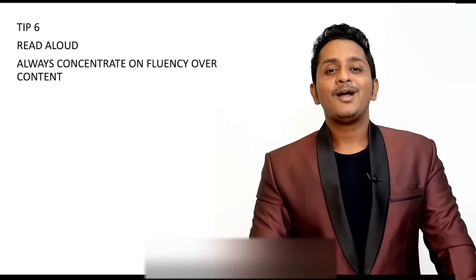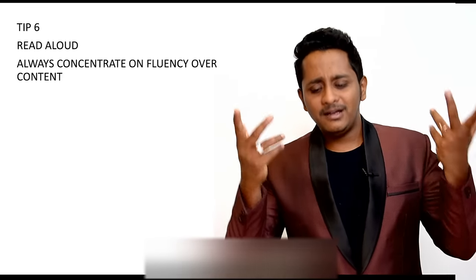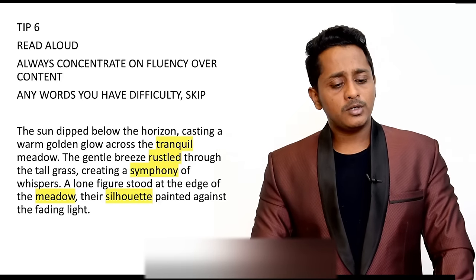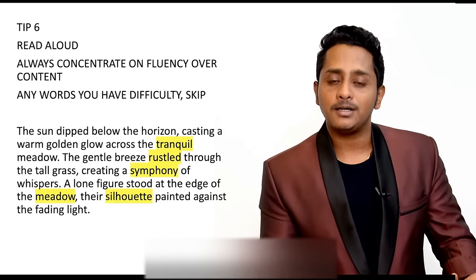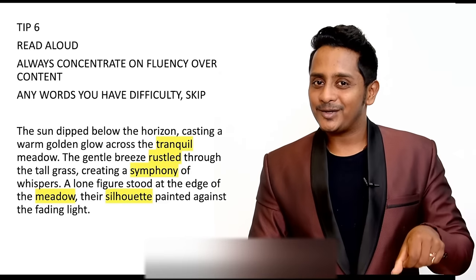Read aloud. Always concentrate on fluency over the content. Means, like I told you, you can read one liner. They're not giving any preference to content. Like I showed you before, right? "The sun dip below the horizon, casting a warm golden glow across the tranquil meadow," and click next. Nakul, what about the rest of the content I have missed? But still, I got full marks. So many of my students got it. That means content is not a priority.